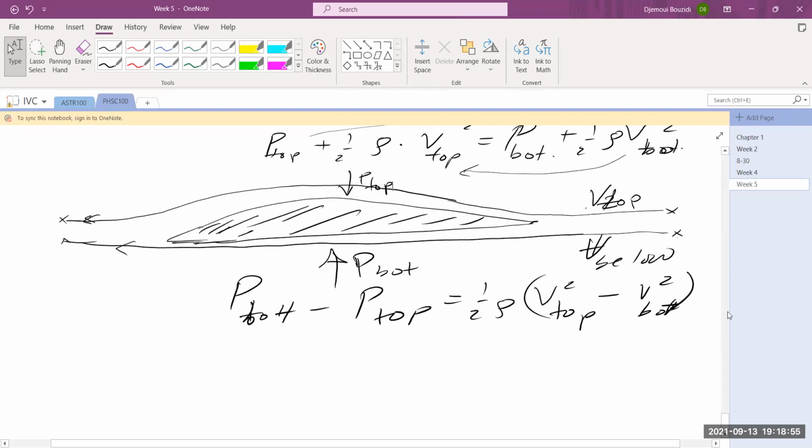If it's going very slow, then the difference in velocities will be unnoticeable. Hence, the difference in pressure will be unnoticeable, and the plane does not get to take off. Okay? It won't take off because you don't have enough difference in pressure. You don't have enough liftoff. So the liftoff is actually coming from the imbalance in the pressure on the wing.